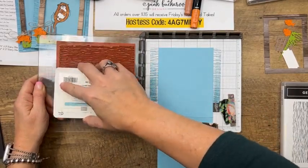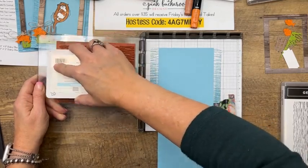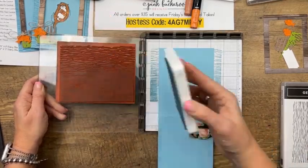Lisa, they used to make left-handed scissors. Do they not anymore? I guess they're all the same, huh? I'm thinking about that now.